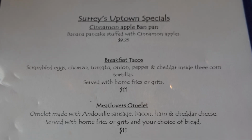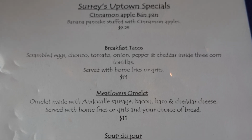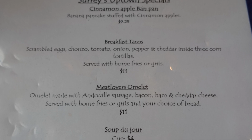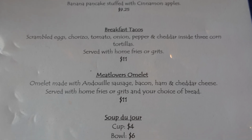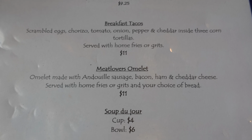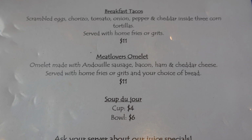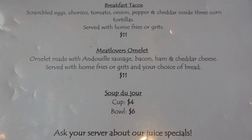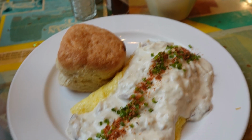So back in 2020 when I last visited here, they had a Surrey's Uptown specials menu with cinnamon apple pancake, banana pancake stuffed with cinnamon apples, breakfast tacos, scrambled eggs, chorizo, tomato, onion, pepper, and cheddar inside 3 corn tortillas, served with home fries or grits, meat lovers omelet made with andouille sausage, bacon, ham, and cheddar cheese, served with home fries or grits and your choice of bread, soup du jour, cup or bowl, and ask your server about our juice specials.